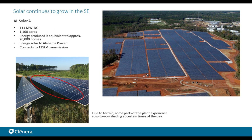A traditional single-axis tracker may not be optimized for that site, and therefore you can't produce as much energy as you could with a system that's actually optimized for that site. This not only applies in the southeast, but everywhere, even in the desert Southwest, with sites that are maybe not as ideal from a terrain standpoint, but might be more optimal from an interconnection or transmission standpoint. Previously these might have been overlooked, but are now being explored as solar continues to grow and those sites become more and more limited. This TRUECAPTURE technology enables those sites to not only be built, but to actually maximize the energy coming off of them. So the site in particular that we'd like to discuss today is a 111 megawatt DC plant that went online late last year in Alabama.